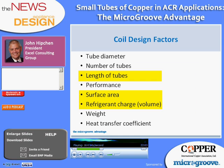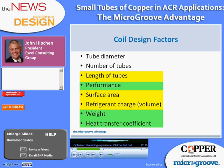Number one, the total length of the tubes. Number two, the amount of surface area. And three, the volume of refrigerant. The effects that we're interested in when these parameters change are, number one, the overall performance of the coil, and we measure that by the amount of heat that can be transferred. Secondly, the weight of the coil, because that correlates directly with material costs. And third, the heat transfer coefficient, or coefficients, plural, if we remember the thermal resistances in the earlier slide.